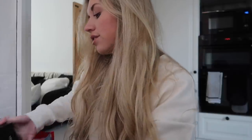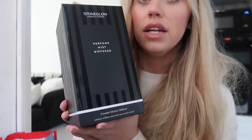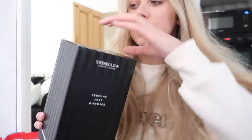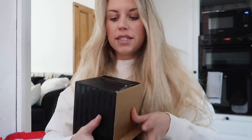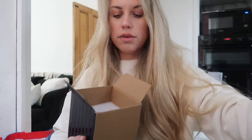And then I also got this from my mum and dad. And it was kind of more of a housewarming gift, but I love it. And it's from Stone Glow. It's a perfume mist diffuser. One of these like aromatic diffusers you fill up with water. There's a little water thing there. I'll show you what it looks like.